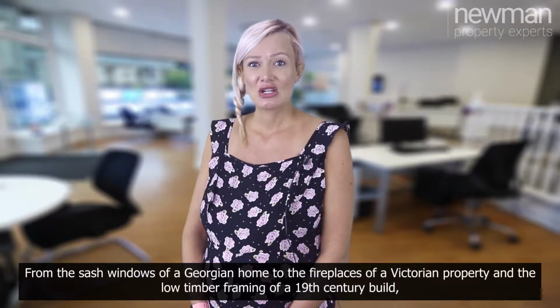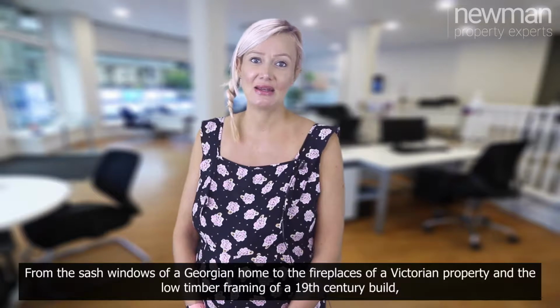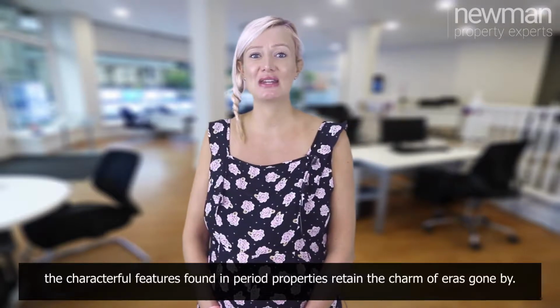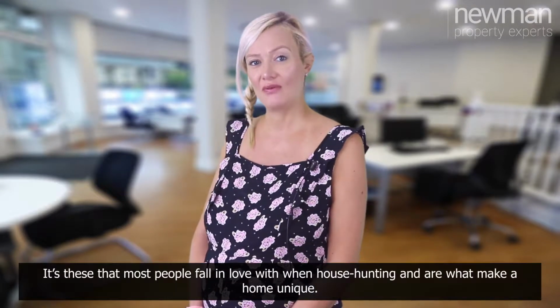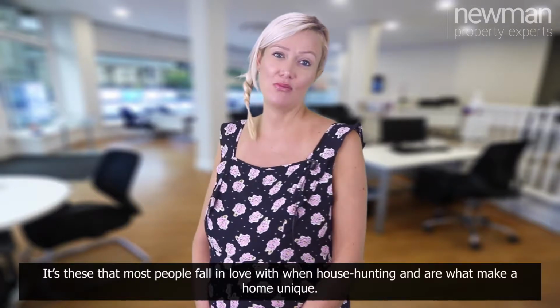From the sash windows of a Georgian home to the fireplaces of Victorian property and the low timber framing of the 19th century build, the character features found in period properties retain the charm of the eras gone by. It's these that most people fall in love with when house hunting and what makes a home unique.